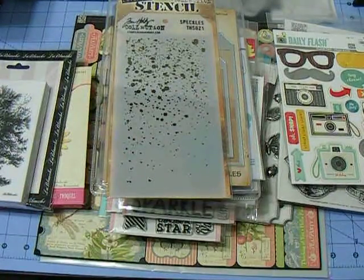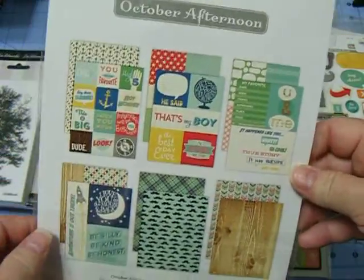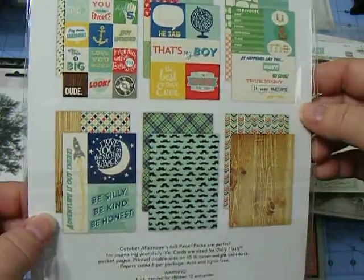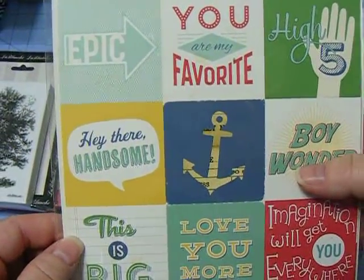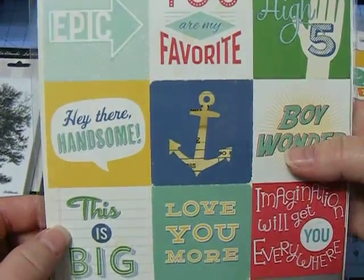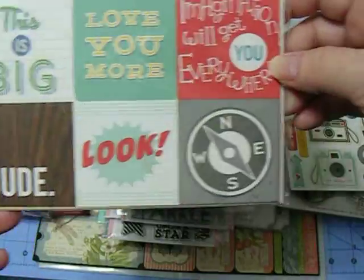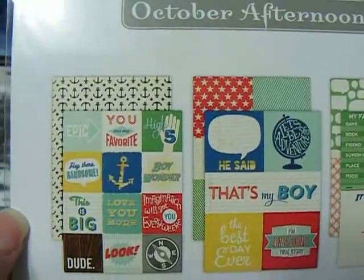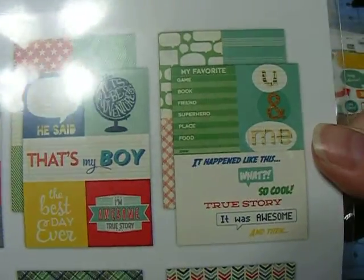And then I found this one, and you know, I have 3 sons and a husband, and a grandson, so lots of boys in my life, and they had this, which is called a mini kit. It's a 6x8 paper pack, and it's 6 double-sided papers, so there are lots of neat little ways to cut this out and use it. And then I'll give you a close-up of the back, so you can see everything that comes in there.